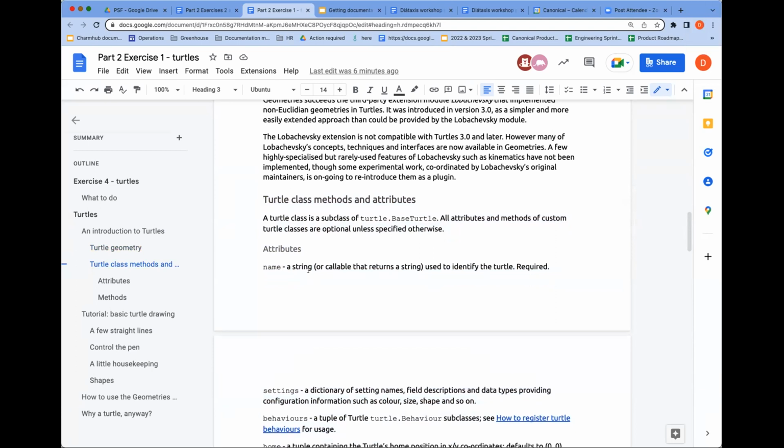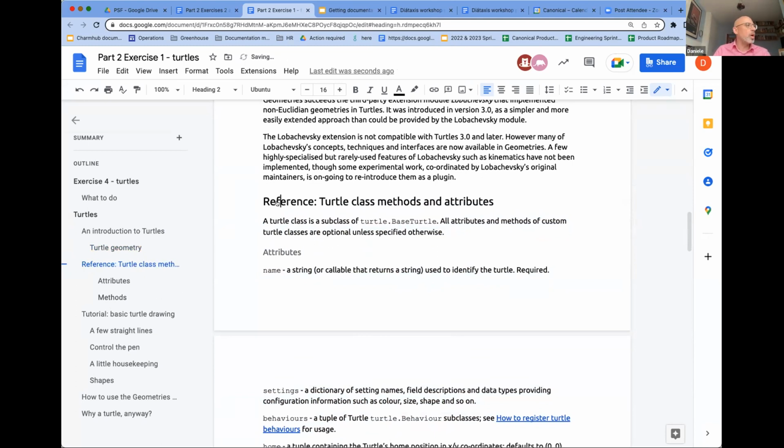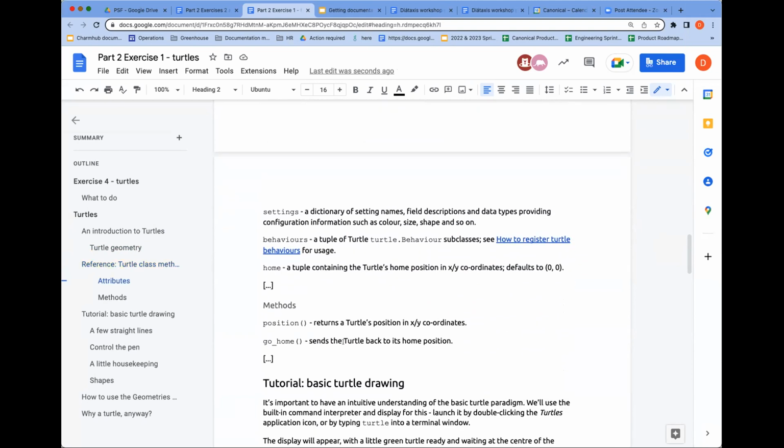Add the word reference. Sure, type the word reference. Yeah, I mean, like that. Maybe adjust the heading, of course. Does it look right to you that it's before the tutorial? No, I put it toward the end. Yeah. I'm going to the bottom.